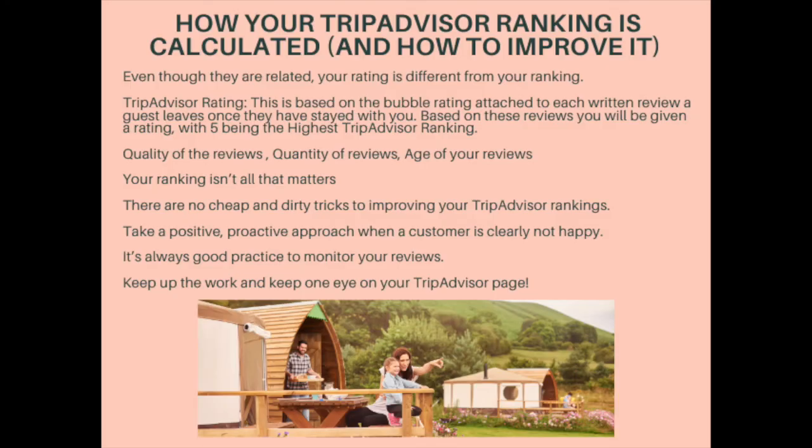So there are no cheap and dirty tricks to improving your TripAdvisor rankings, but that can certainly be seen as a good thing if you consider that your competitors can't do any tricks to jump ahead either. If you want to improve your TripAdvisor ranking, you'll have to play the long game. Firstly, make sure you encourage customers to leave reviews, especially anyone you're sure has had a positive experience of your service. Take a positive, proactive approach when a customer is clearly not happy.